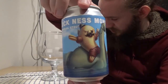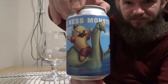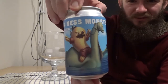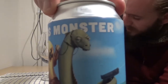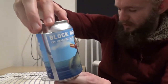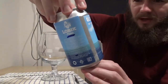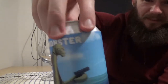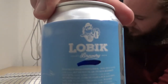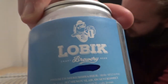So as you can see, the artwork on this beer is pretty cool. You can see the Lobik fat fish just doing his thing, riding the Loch Ness Monster. But the Loch Ness Monster certainly doesn't look too impressed. So yeah, that's how we know the Loch Ness Monster is Scottish, of course. But yeah, 13% Imperial Stout this one. I do like that he's got a little bit of an eye patch and an eyeglass or whatever it is on there. On the back there you can see the Lobik symbol. I'm not sure how well that's going to show up in the light, I'll just tilt the can a bit so you can see. But yeah, really nicely presented can, this one.